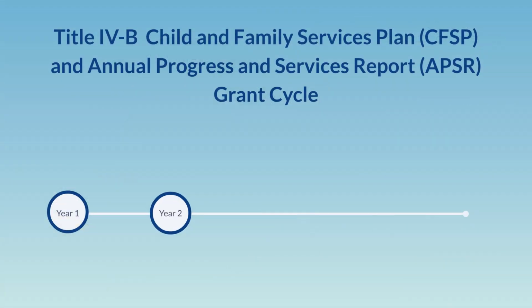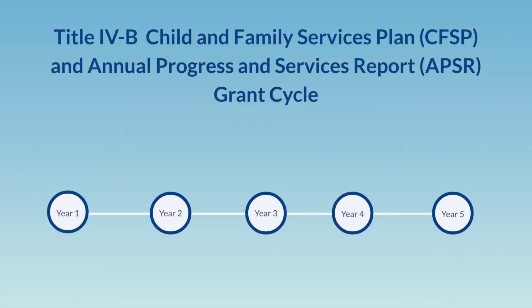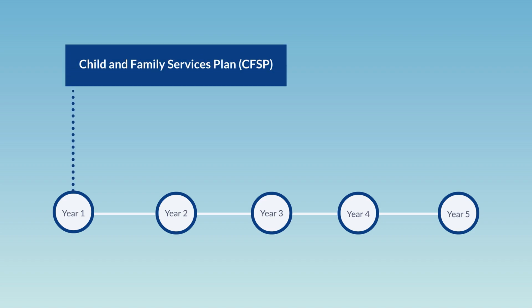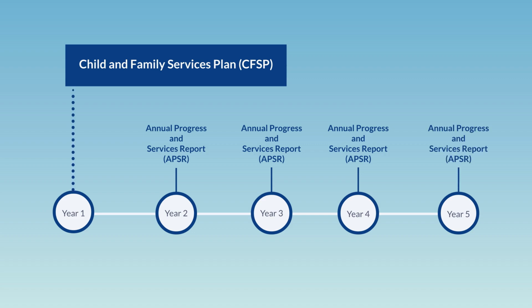The Children's Bureau funds Title IV-B grants in 5-year blocks of time. The initial Title IV-B grant application within the 5-year time frame is called the Child and Family Services Plan and is commonly referred to as the CFSP. To maintain funding, each subsequent year, the tribe completes an annual progress and services report, commonly referred to as an APSR. When a Title IV-B grant application is approved, it opens the door to receiving the next year's funding.